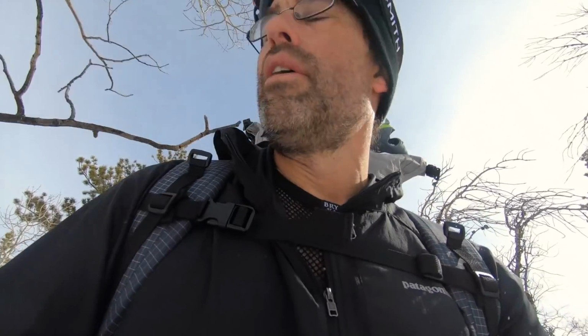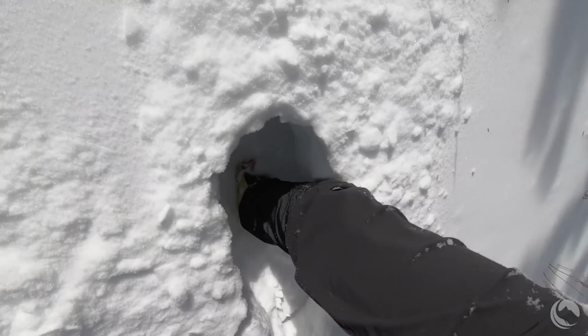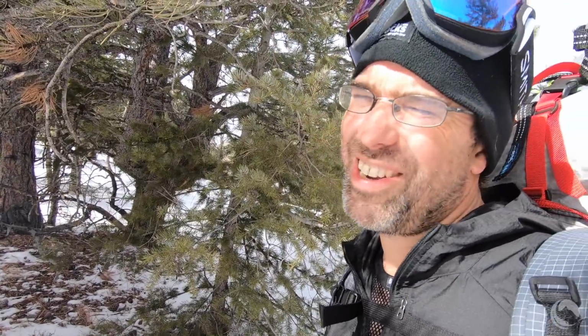whoa, it's exposed to wind, and so it blows the snowpack off a little bit. This is brutal. I gotta take a break.